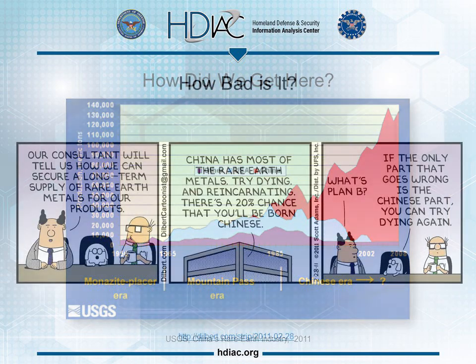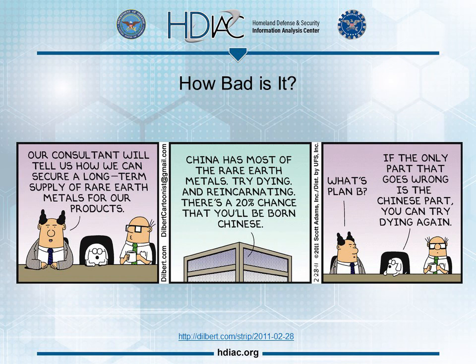If you go to the next slide, you'll see a Dilbert cartoon. I thought it was appropriate just to take a break with everything that's been going on in the world and enjoy a little humor for a second. But this issue is so bad that, beyond just legislation and other federal agencies writing about this, even Scott Adams has gotten involved. I'll give you a second to read that. Basically, Dilbert's saying that it's so bad that we don't have enough rare earth elements that perhaps we could hope we'll be reincarnated as a Chinese person and have access to the rare earth elements. So things are pretty bad when Dilbert gets in on the act.